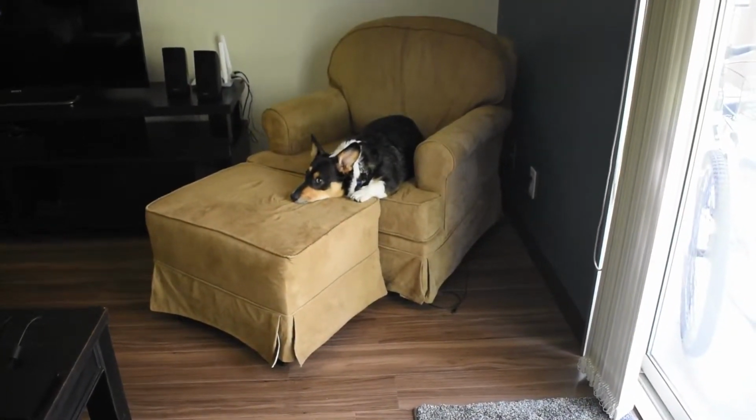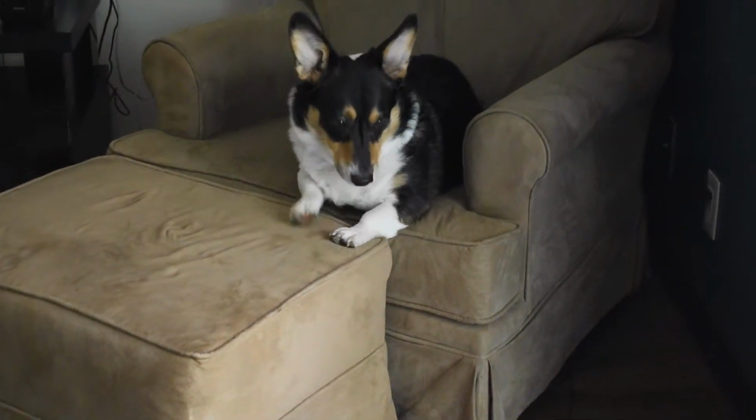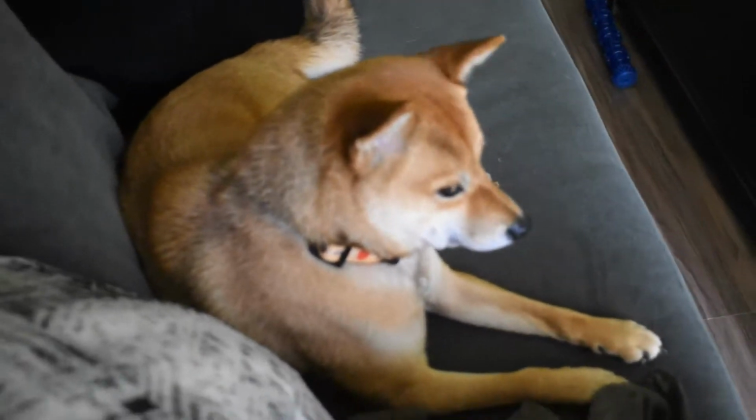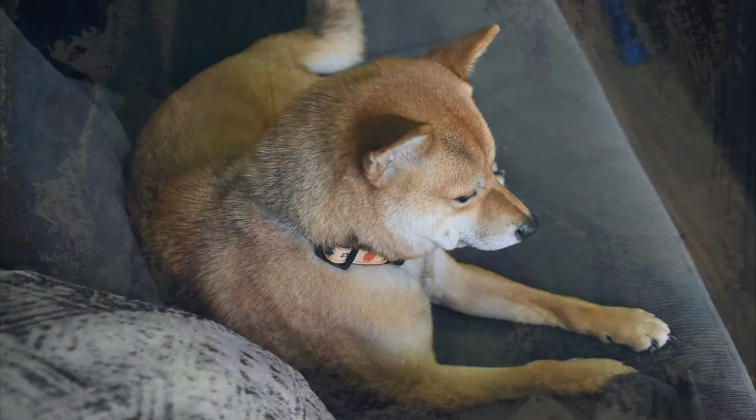Artie boy enjoying his chair and ottoman. He's happy to have it back. Sashy boy. He likes his couch.